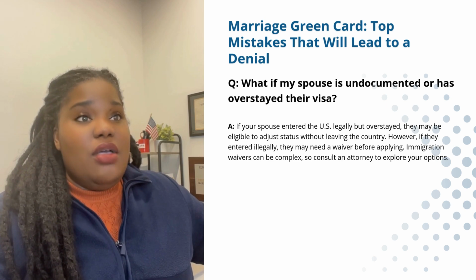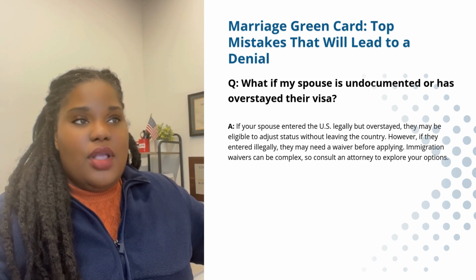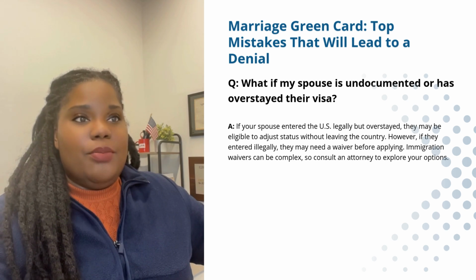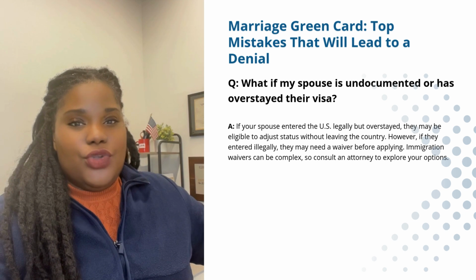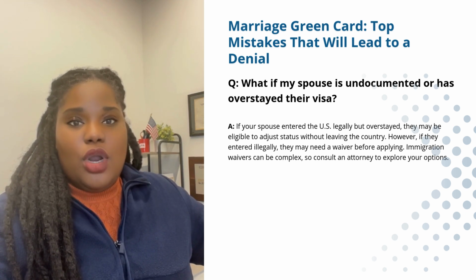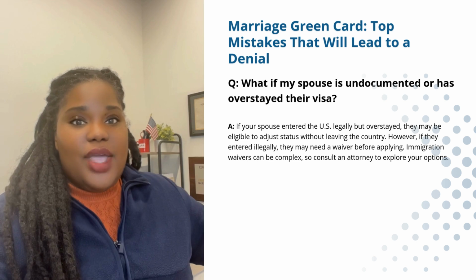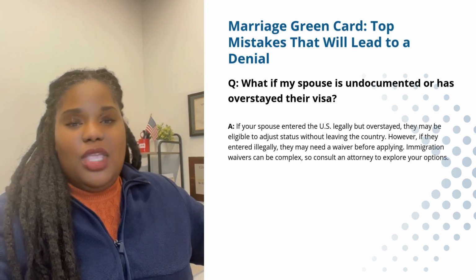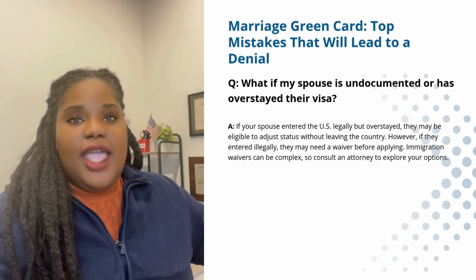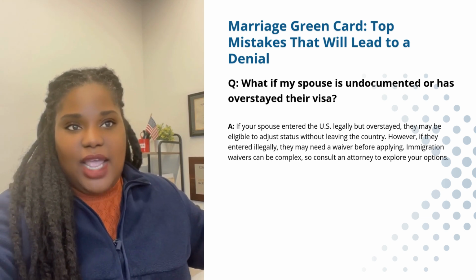However, if they entered illegally, then they would need to apply for a waiver. And waivers are very complicated, they're very complex. So you want to not do this on your own. You want to work with an attorney, but they would have to apply ultimately for a waiver of their unlawful presence and also their illegal entry. And then ultimately, if approved, they'll be able to go back home to their home country and enter through consular processing, which is a different process from adjustment of status.